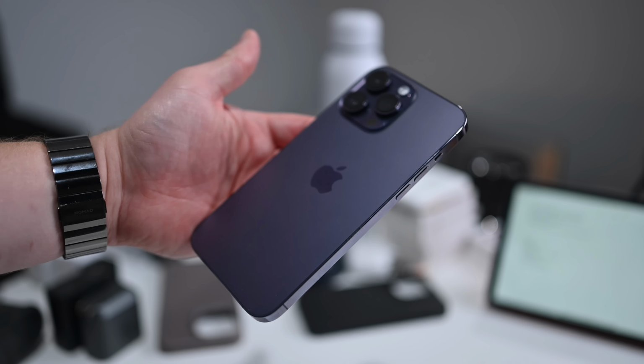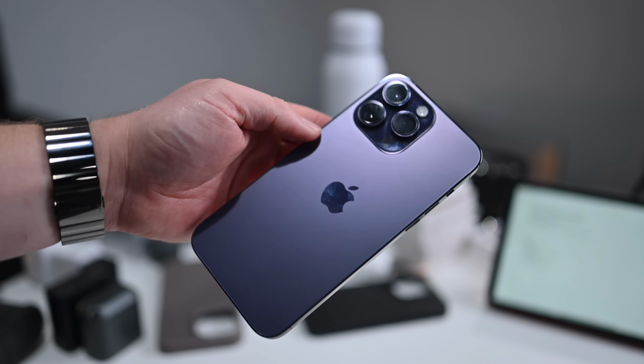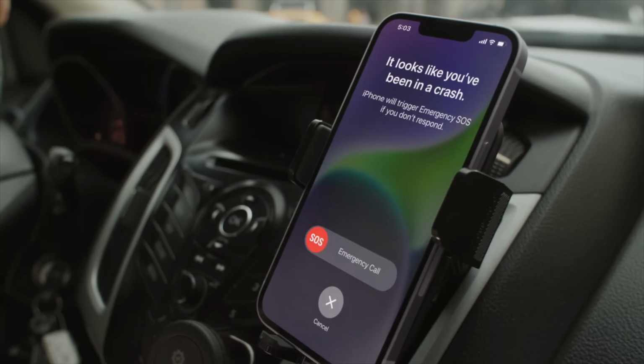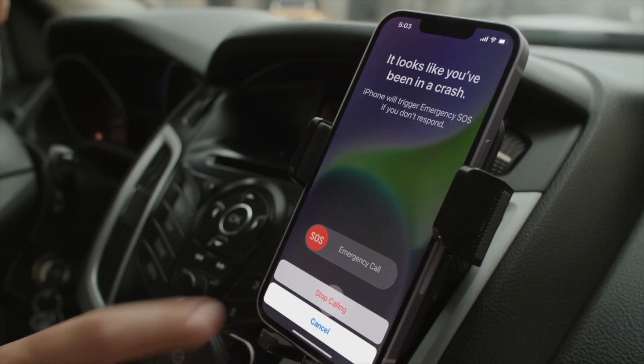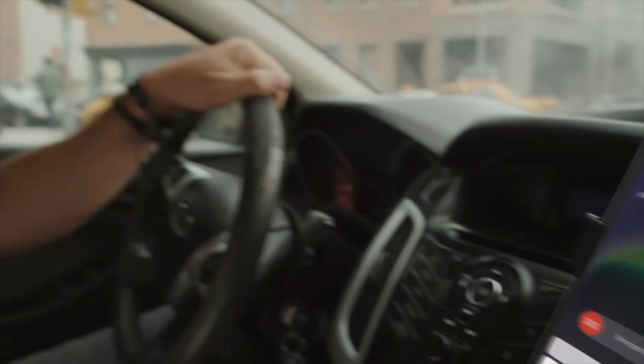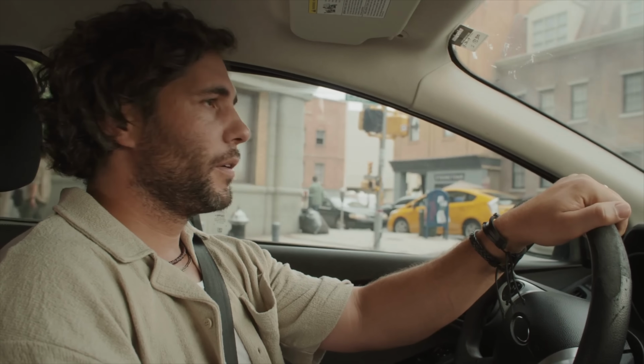Apple also increased the battery life by a bit, another hour or two depending on what you're doing. I'll always take more battery life, even if it isn't a massive deal more than the prior generation. Another neat feature is the iPhone 14 Pro has crash detection, which can help save your life in an accident. And this is also featured on the latest version of the Apple Watch. So that pretty much sums it up.